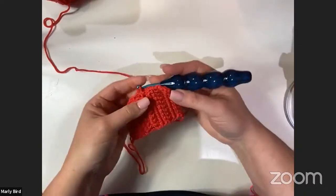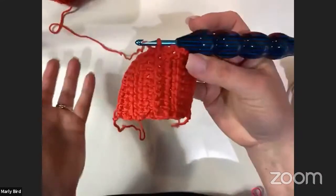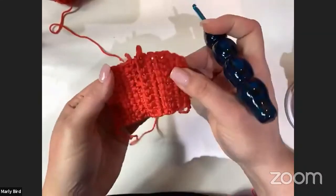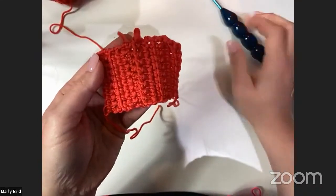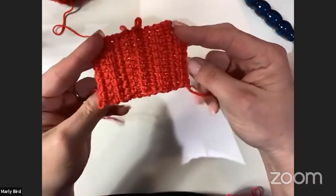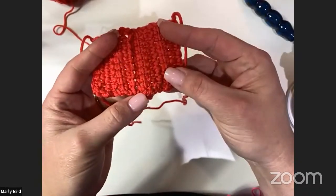Fantastic. Okay, y'all. So I worked up a little swatch just of some linked double crochets. And what I've done is I've used the join that we wrote up so that way I can show you what it looks like. So this is what it looks like on one side. This is the side that's facing me when I was doing it. And this is the side that was not facing me when I was doing it.